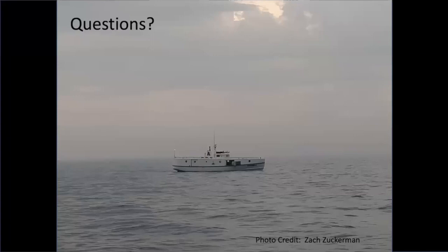So with that, I know I went long, but hopefully we have time for a couple of questions. That's our gillnet tug that we contract. That's how we do our net sets offshore.